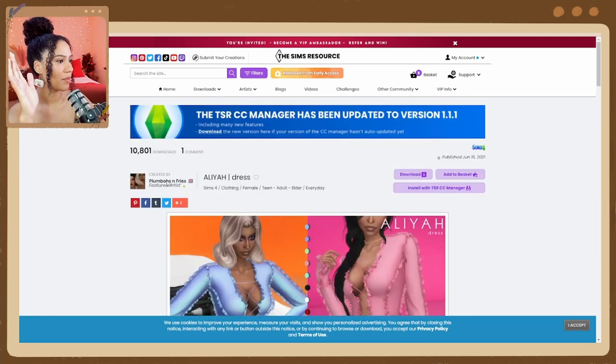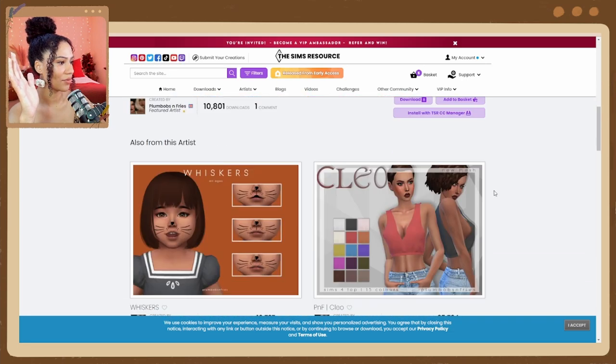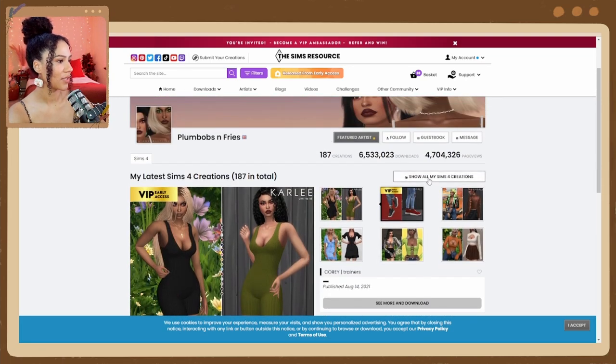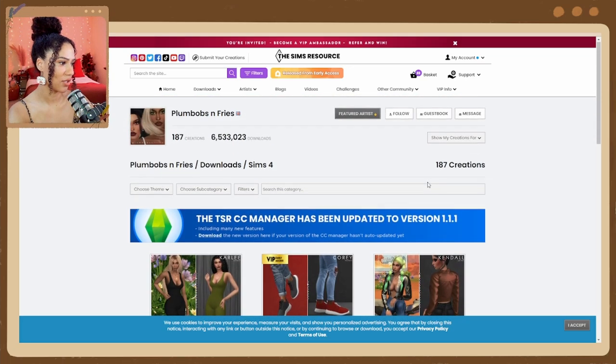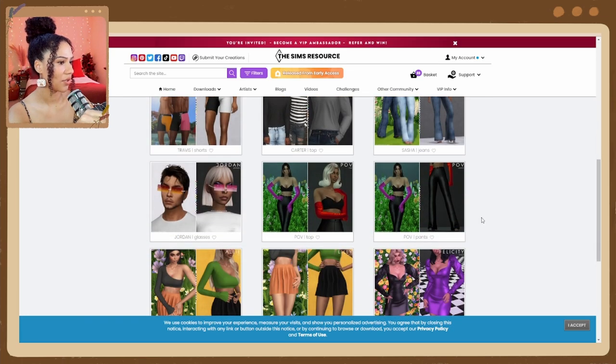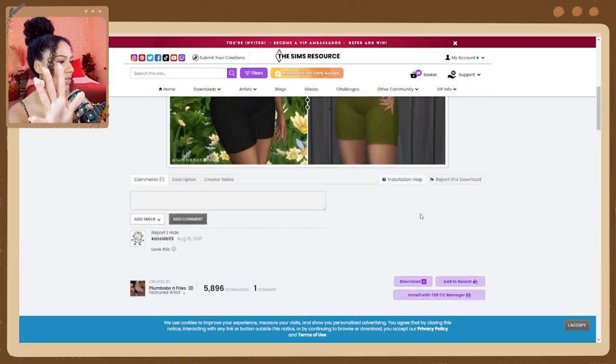I'm adding everything. Plub Bob and fries, I need to open and save because this is cute. I'm a little bit past this trend, but I trust Plub Bob and fries' vision, you know, trust what they're doing. The flare jeans are cute. Good liner is hard to come by. No, see, I do like this.